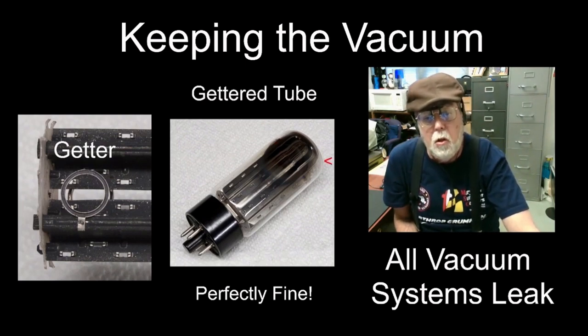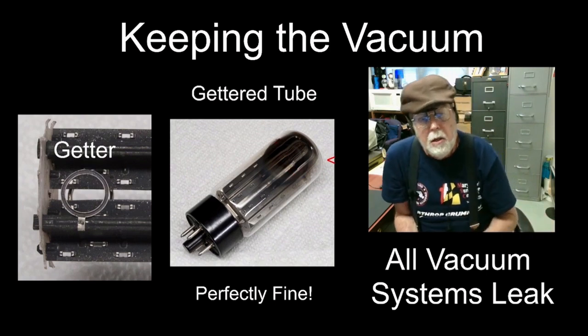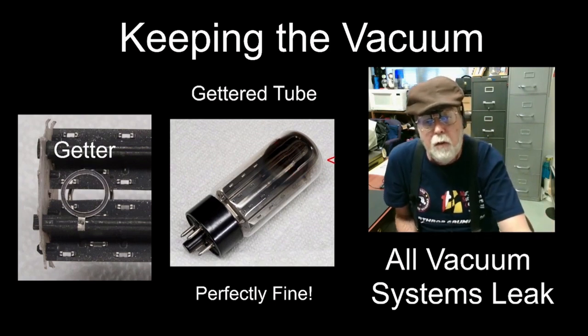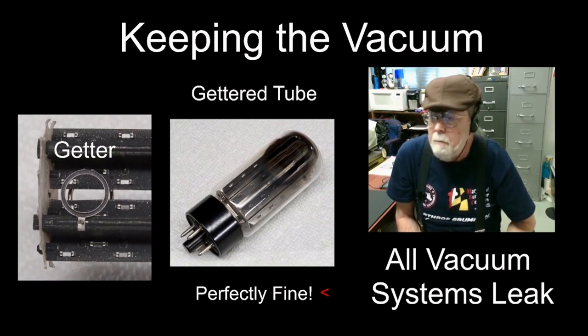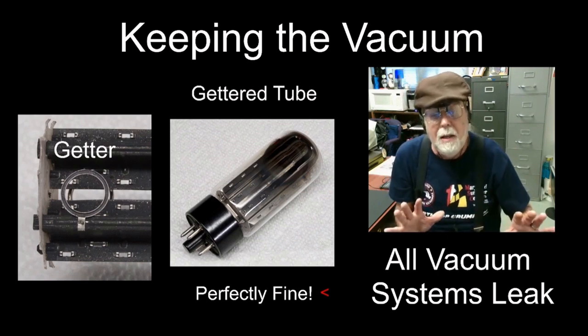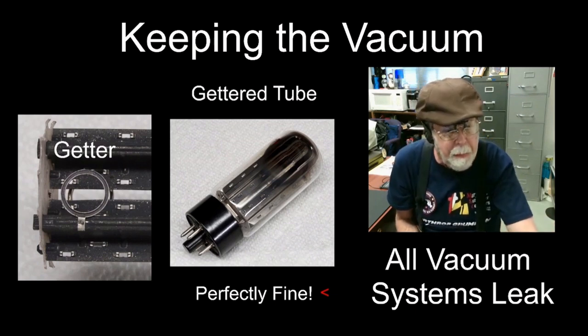Now, in transmitting tubes, there are other ways to take care of the vacuum, but I don't need to go into it now. The point I want to get across is virtually every tube has got this silver area on it that you'll find. Sometimes it's down at the base, sometimes it's on the top, on the side. That tube is perfectly fine. Don't throw it out, don't break it, it's perfectly fine, okay?